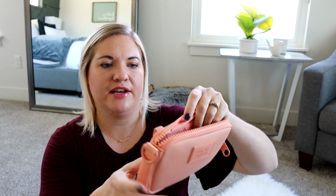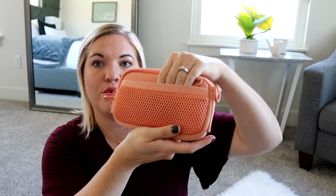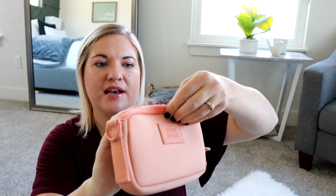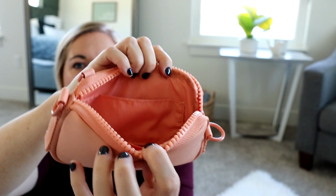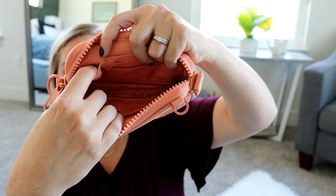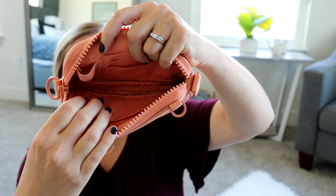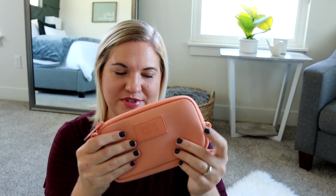What's cool about this is it does come with the strap here that you can attach to the D-rings on both sides. And I've loved this for little quick trips because I can throw my phone back into this mesh pocket. There's a place on the inside for all your different cards over here. And then you have a little slip pocket on this side. And then you have an elastic loop here for chapstick, lipstick or something. And then you have quite a big space in the middle. And of course, I love the chunky zipper from DAGNE Dover.